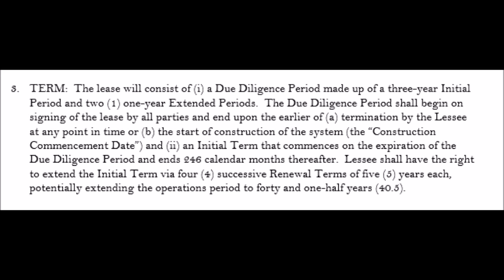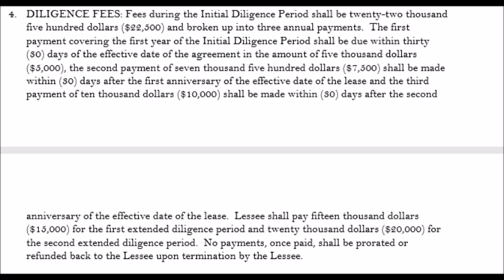In the meantime, they give you a small amount of money to tie up the property. Initially, in this case, it was $5,000 to start, and then $10,000 for a couple of years thereafter. But if you read carefully on this lease, you'll see that it's full of pitfalls on what they're asking for and what they'll give you.